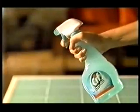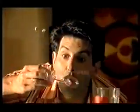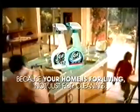If you find the smell of your cleaner overpowering, try new Sif Oxygel Spray. Its millions of active oxygen bubbles lift up dirt for a sparkling clean. And above all, a home that smells incredibly fresh. Oxygel Spray. Because your home is for living, not just for cleaning.